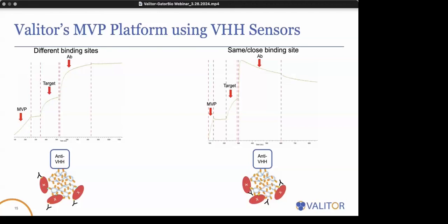Here we have the results of 2 commercial antibodies that we tested using the sandwich method. In the first commercial antibody tested, I saw the 3 main loading curves, one each for the MVP, the target, and for the commercial antibody. This shows that the commercial antibody has a different binding site to that of the MVP.